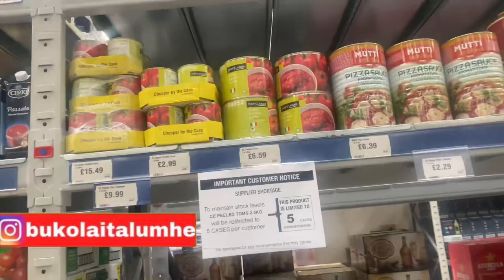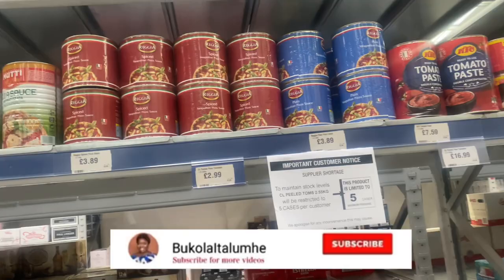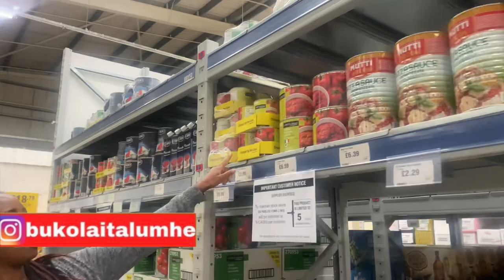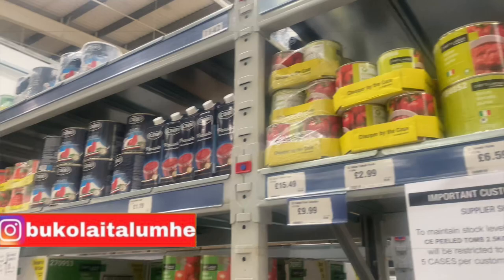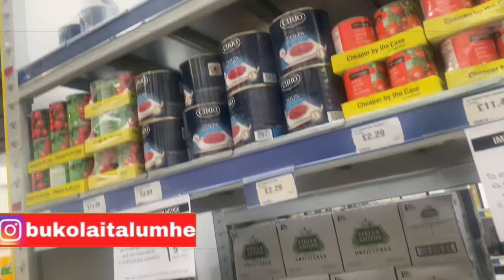Yes, at this spot we saw tin tomato, those big tin tomato paste. And I was like, hey, when I'm ready to do party jollof rice, big one, I'll come and buy this one. It's £7.5. I'm coming for it. But now I'm not ready. But as we've all known already, it's bulk buying. I went for some other things, but it's nice seeing all these things in bulk. I'm sure party people will enjoy somewhere like this.